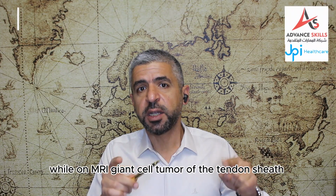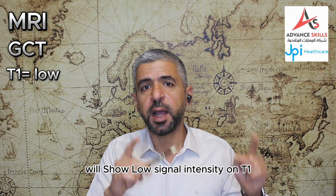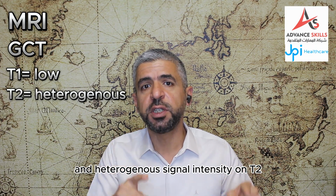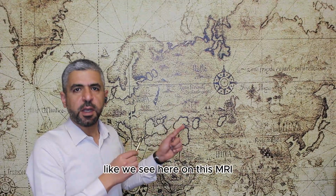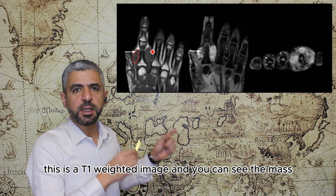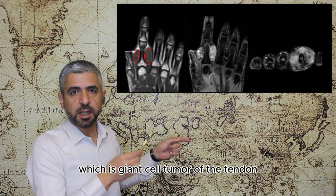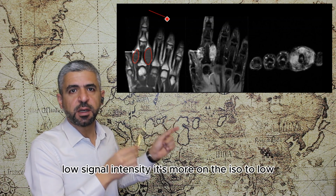While on MRI, giant cell tumor of the tendon sheath will show low signal intensity on T1 and heterogeneous signal intensity on T2 weighted images with intense post-contrast enhancement. Like we see here on this MRI. This is a T1 weighted image, and you can see the mass, which is giant cell tumor of the tendon sheath, will show on T1 weighted images low signal intensity.